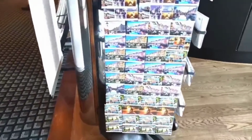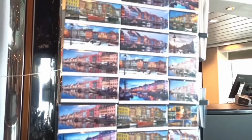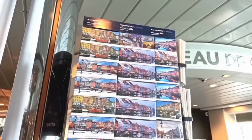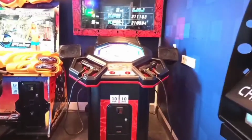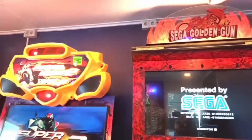If you're a person like me who loves to collect souvenirs, then yeah, this is the place for you guys. This particular corner is entirely dedicated to the kids with different kinds of amusement games.